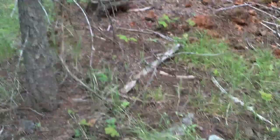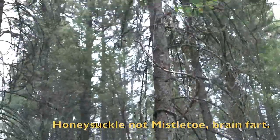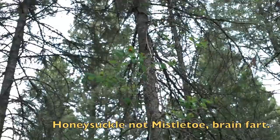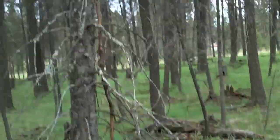there's mistletoe climbing a tree. You see it strangling it right there? That's what real mistletoe looks like. It's all budding out right there. So I'll have to kick that loose at the bottom or it'll kill it.